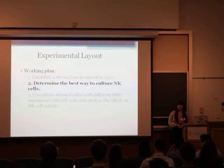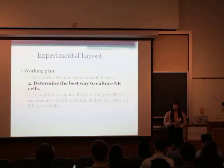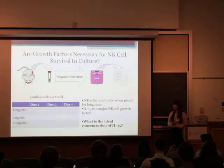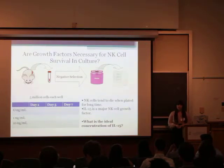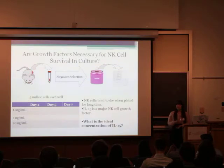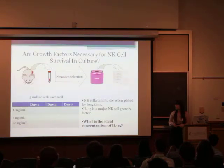We moved on to the second part of our experiment, which was determining a way for natural killer cells to stay in culture for long periods of time. It's well known that natural killer cells die when you leave them in long cultures, like we would have to for this experiment, due to a lack of growth factor. So we wanted to find an amount of IL-15, which is a major growth factor for natural killer cells, so that they would be able to survive throughout our entire experiment.